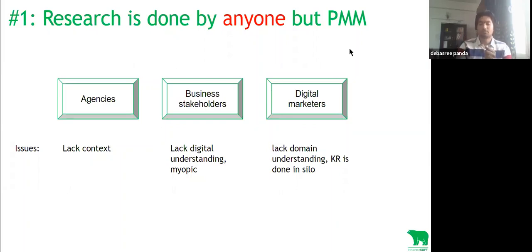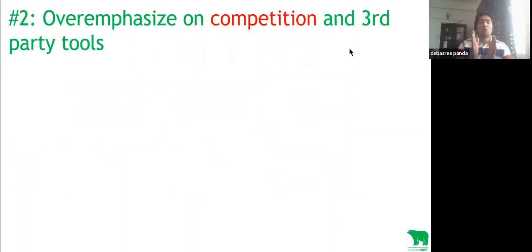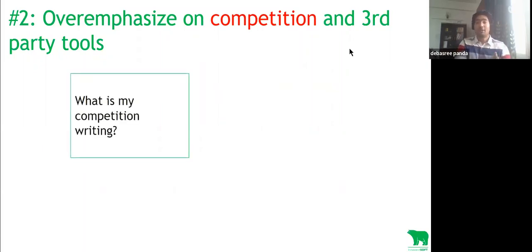to create accurate keywords for the company. Now let's look at the second and interesting mistake, which is overemphasis on competition and third-party tools. Whenever people are tasked with keyword research, the first thing they do is look at the competition. That's a quite intuitive and logical way to start. When they go and search the websites of the competition, they will identify certain keywords the competition is focusing on. If you go to the homepage, you will find they are focusing on 5 or 6 keywords. It will automatically pop out.